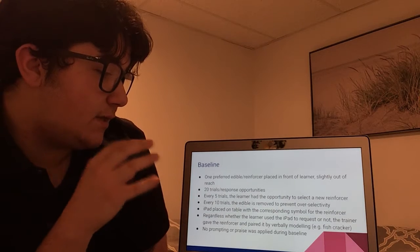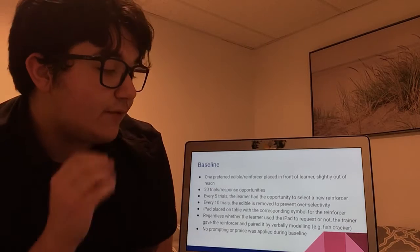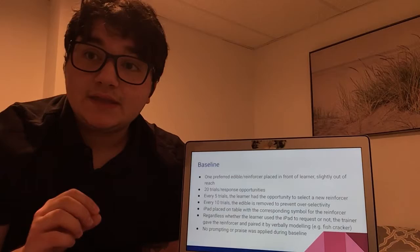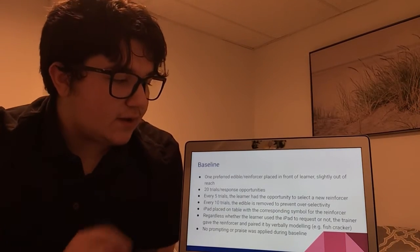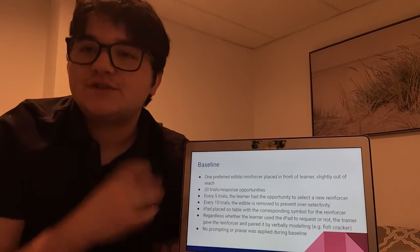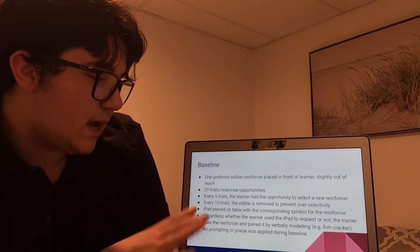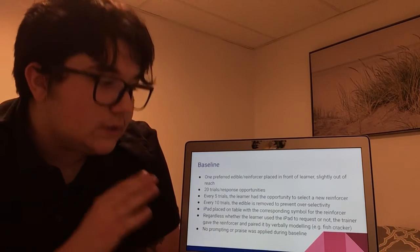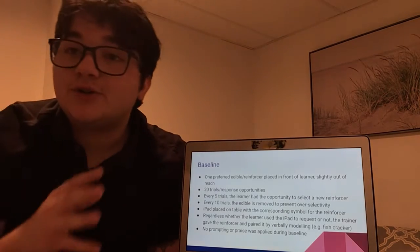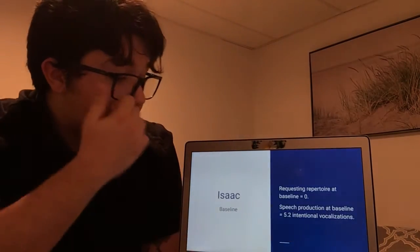So there were 20 trials, so 20 response opportunities for the learner. Every 5 trials, the learner had the ability to change the edible, and every 10 trials, the edible was removed and replaced for a different reinforcer, just to remove chances of over-selectivity. Regardless of whether the learner used the iPad to request or not, the trainer did provide that reinforcement. No prompting or praise was used.